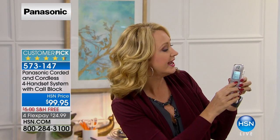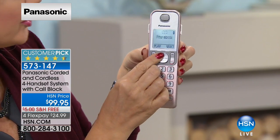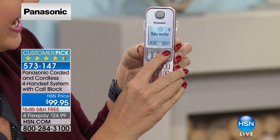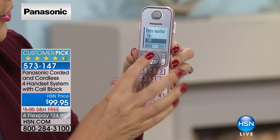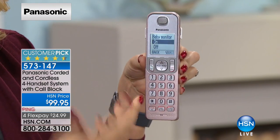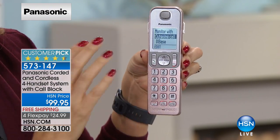I also love the security part of this as well. There's a little security system built right in. Let me show you how to access it. It's called that baby monitor. It's sound detection. So you're going to be able to, even from a great distance away, listen in and monitor your home. So if something's going on in and around your home, maybe you have workers coming in, or maybe you've got teenagers, you want to know when they're walking in the door from school, you're going to have information because you're going to be able to hear it.